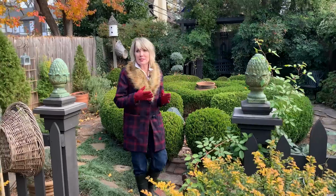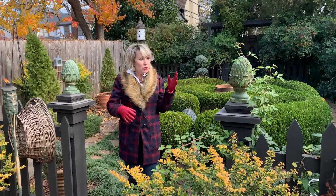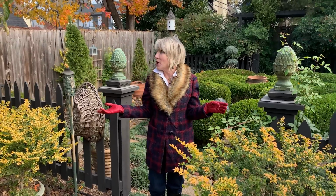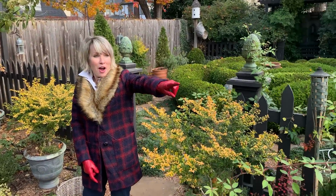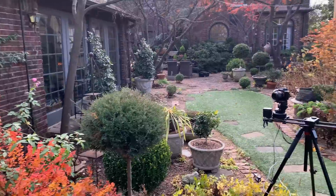If we didn't still have so much going on from the ice storm, I would probably do some more back here to make it festive for the holiday season. But as it is, I am just going to have a simple Christmas, a simple holiday, and just enjoy all of the decoration that Mother Nature has already put out for us. I think it's beautiful just the way it is. Stuart, why don't you pan back around so people can see our pretty little fire in my fire pit in the bistro area.